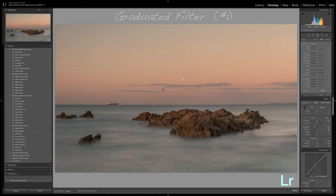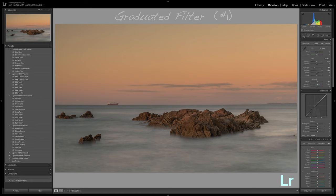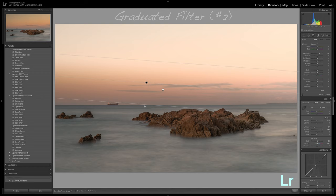So this first filter, I'm going to lower the exposure just a little bit. I'm going to warm this filter up just a little bit, because what I'm trying to do here is bring this photograph back to how I saw it when I was there. So we're just going to raise the exposure here, the saturation, just a little bit. Now I tend not to load too much data into each filter. Although Lightroom is non-destructive, I tend to separate my adjustments through different filters.